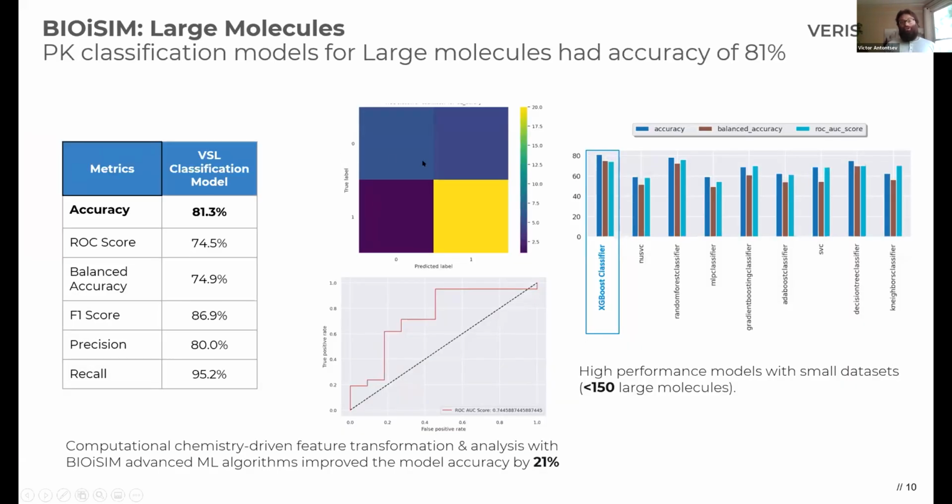And here's the key validation of that. With 81% accuracy, we're able to predict whether compounds that are monoclonal antibodies, with relatively small data sets, we're talking about 100 compounds, compared to typical drug discovery machine learning that is working in the thousands. These are small data sets. And so the ability to get accuracy this high is pretty impactful. And we're really excited about these results.